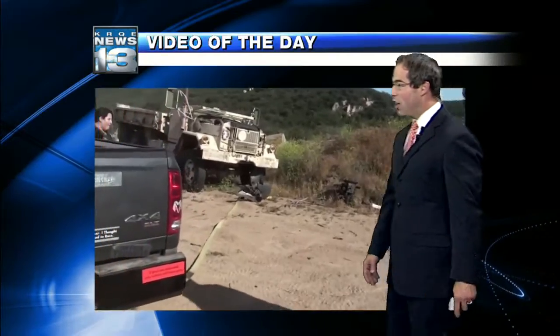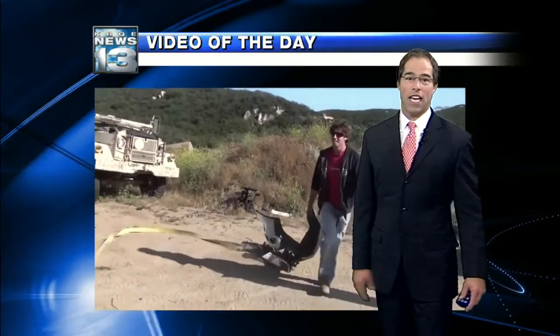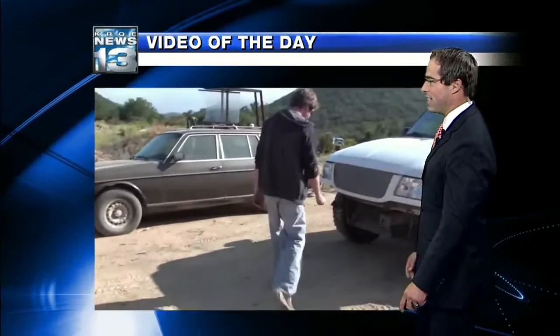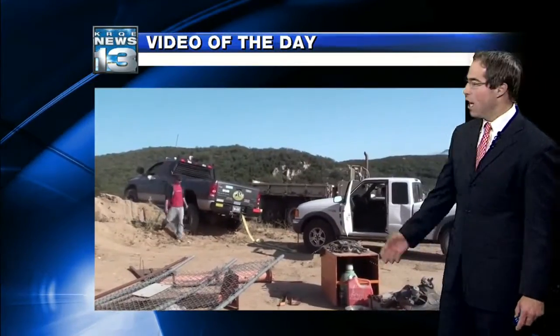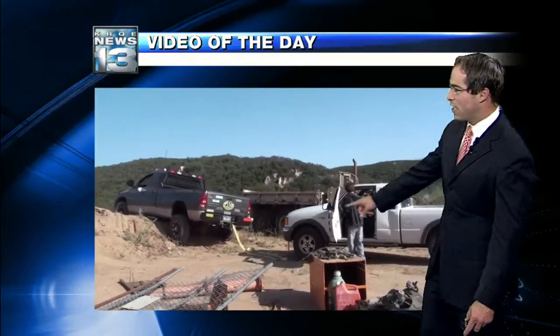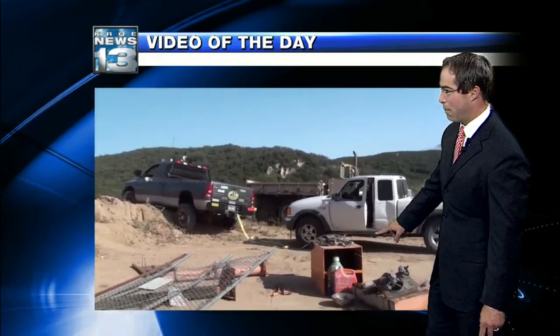Yeah. This is unbelievable. Now, you can't hear sound through our system when we're showing video, but the guy shooting the video is like, that's the dumbest thing I've ever seen in my life. Because he guns it right here. And this is just, look at the size difference. I think this is a Ford Ranger, it looks like, basically.